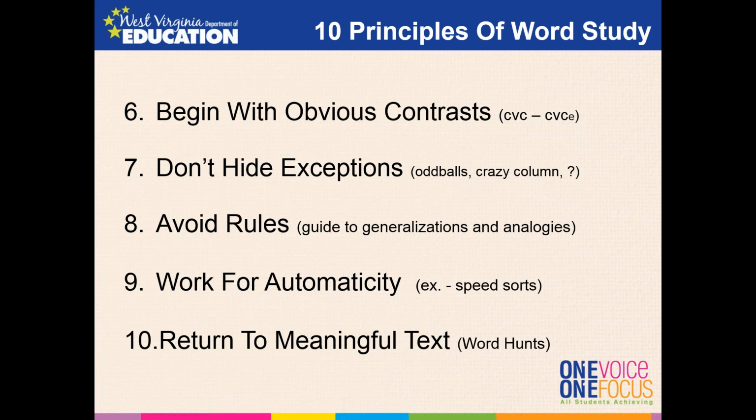You do want to avoid rules, again, just going back to what we said about there really aren't a lot of hard and fast rules when it comes to spelling. So you're just trying to help your children start to make some generalizations around concepts, around the way words are spelled, and applying those to their writing and to their reading. Work towards automaticity. You really want to move towards them being able to make those discriminations quickly. And always, always, always return it to meaningful text.